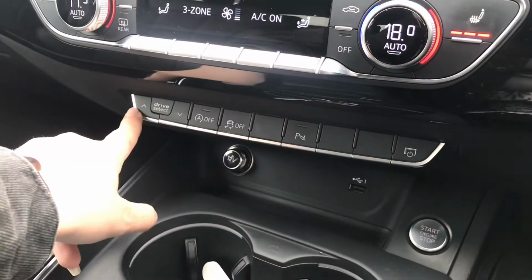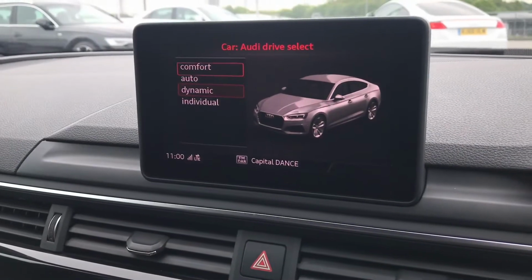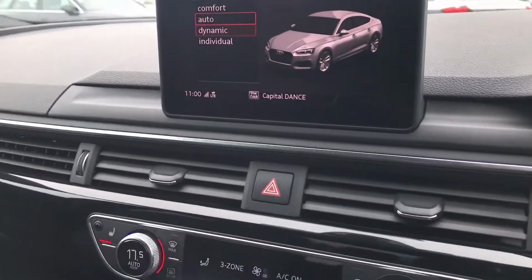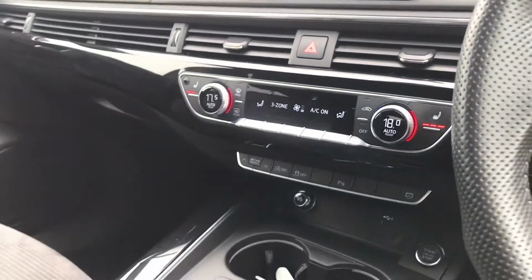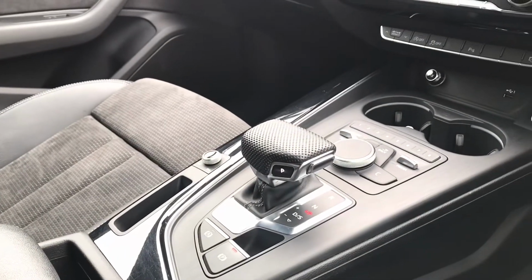Additionally, we have got the Audi Drive Select button. This enables the driver to put their car into whatever mode they would like to drive. Here we've got four different options to choose from. As we move further along, we've got the Tiptronic gearbox with the electro-mechanical parking brake.